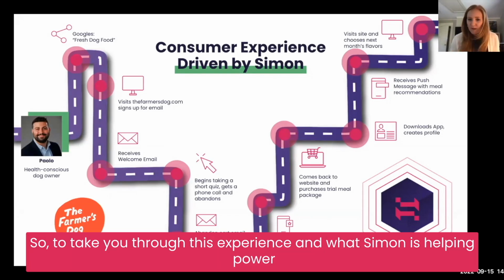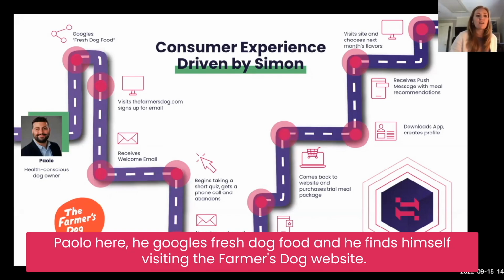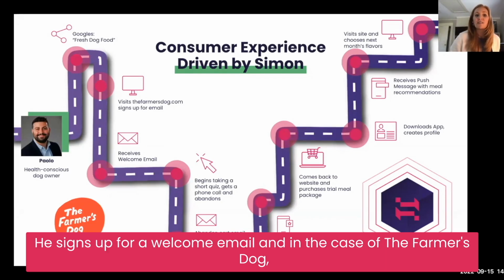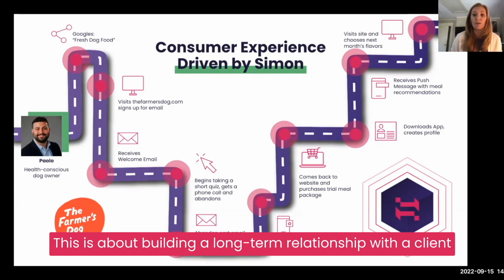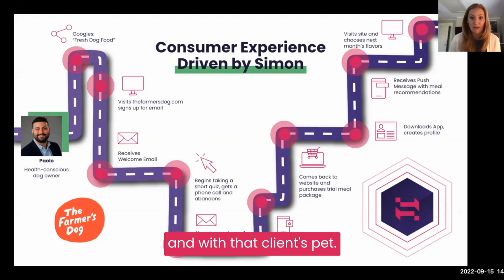So, to take you through this experience and what Simon is helping power, Paolo here, he Googles fresh dog food and he finds himself visiting the farmer's dog website. He signs up for a welcome email. And in the case of the farmer's dog, this is a subscription business. This is about building a long-term relationship with a client and with that client's pet.